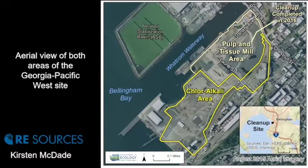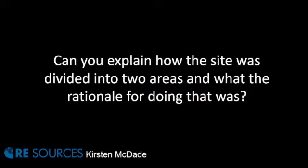So when the initial investigation at Georgia Pacific was conducted to determine the types and extent of contamination, the entire 74 acres of land was evaluated. However, the remedial investigation determined that it would be best to divide the cleanup site into two separate areas. Can you explain how the site was divided into two areas and what the rationale for doing that was?